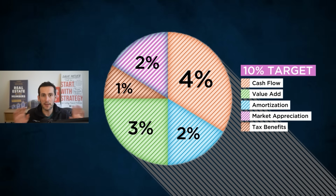So the 10% target is really simple. It basically says that when you add up all of those benefits, again, it's cash flow, amortization, value add, market appreciation, and tax benefits, the total annualized return should be higher than 10%. Now, if you're wondering why 10%, it's because that is, to me, better than any other risk-adjusted return that you can get out there.